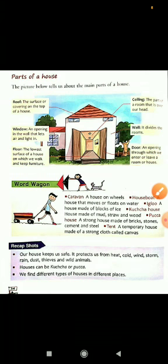So students, this is the reading part of lesson 5, A House to Live In. In the next part of my video, I will explain the lesson.